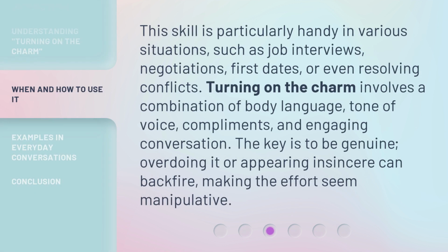This skill is particularly handy in various situations, such as job interviews, negotiations, first dates, or even resolving conflicts. Turning on the charm involves a combination of body language, tone of voice, compliments, and engaging conversation. The key is to be genuine. Overdoing it or appearing insincere can backfire, making the effort seem manipulative.